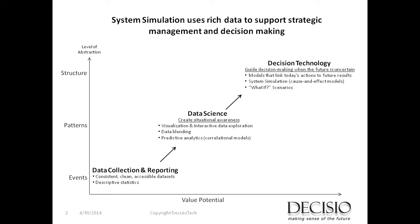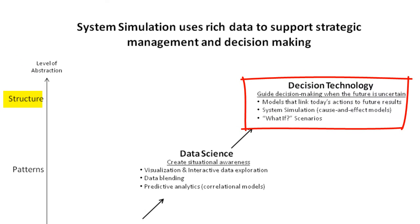Big data and data science tools can do a good job describing the past, present, and some things about the near future. But the essence of management is knowing what actions to take today to create a future that's different from the past. This requirement leads to decision technology based on system simulation. System models describe the structure that creates the data patterns. System models are a cause and effect hypothesis of how today's actions will lead to future results, sometimes far into the future.